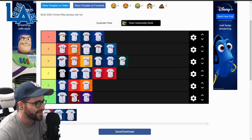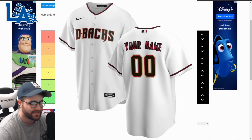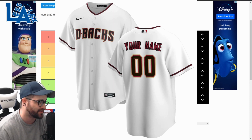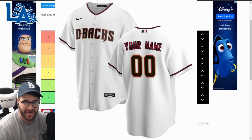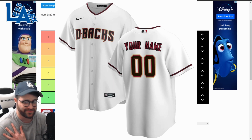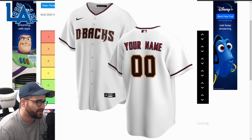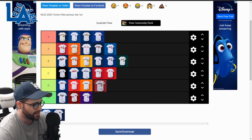I can't. Next up, Diamondbacks. Man, I wish 2001 Diamondbacks color scheme and jerseys and logo was still a thing, but unfortunately, we got this kind of rust red with the black, and they're trying to incorporate gold. And like last season, they had like the snake skin on the shoulders, which was kind of cool. A little bit different, obviously, but I'm not a fan of them. I got to go D.